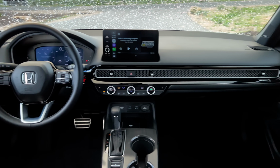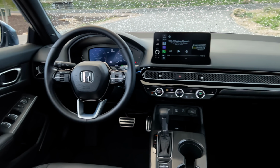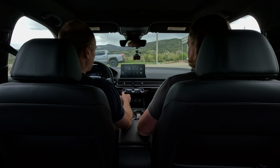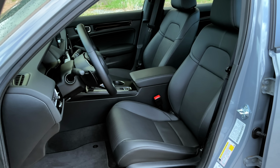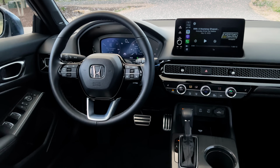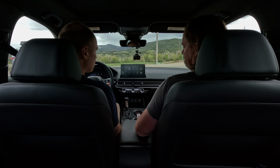On the inside, it has the fantastic Civic interior that we absolutely love. Yes. The joystick vents, the easy-to-read controls, everything falls to hand, the great driving position, quality materials. Nothing about this car feels $32,000. If I told you this was $37,000, $38,000, you'd probably believe me. You'd be fine with it. You'd be like, yeah, and?